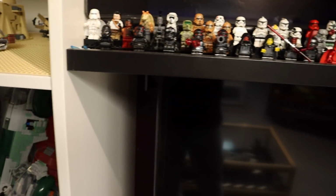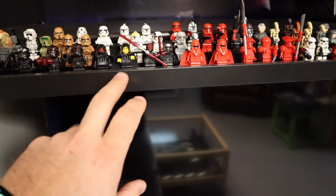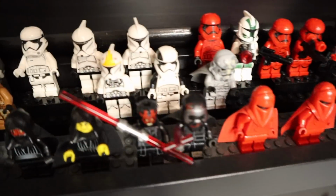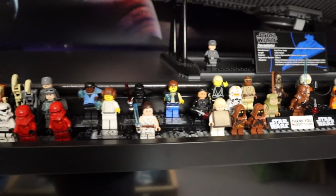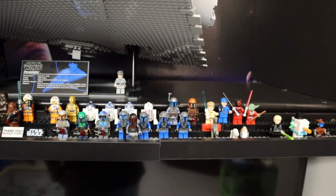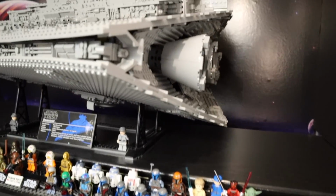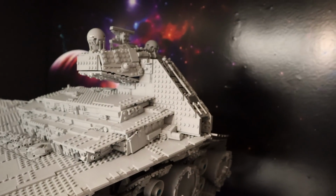And then I just put this shelf up here. This is just one of the IKEA bookshelves, and I just put some bricks back there so you can see all the minifigs, and I put all the extra minifigs in there. Eventually I'll get them all with their sets, but that'll be in due time. And then I'm going to also light this guy up. I'm going to do all the lighting in the back of this and do it up.